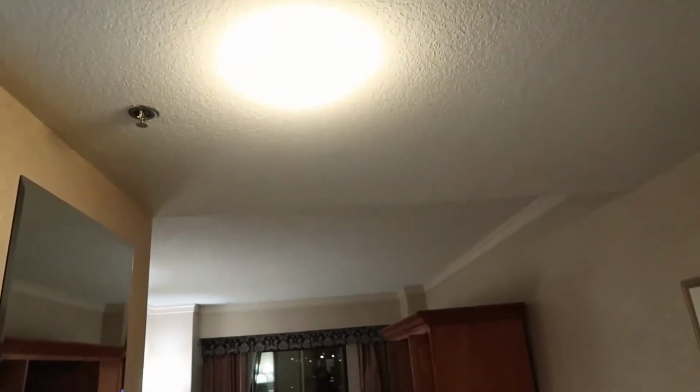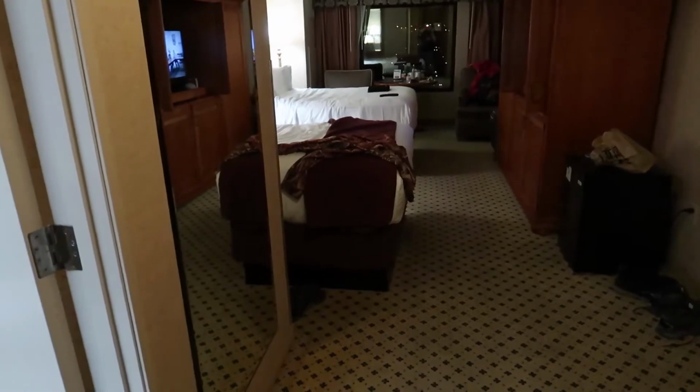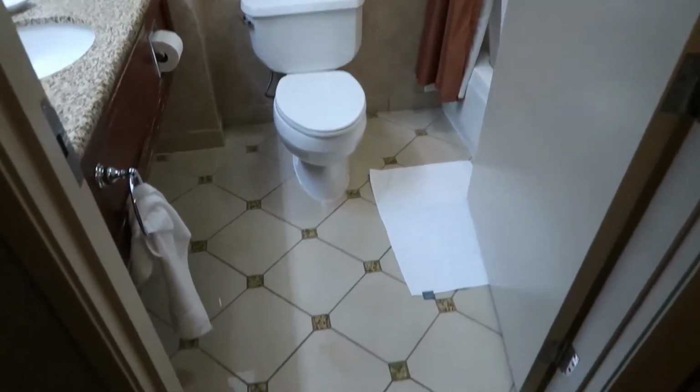There's a light switch right here next to the door, which controls a single overhead light. And now you get a little sneak peek into the main room. But first, we'll go into the bathroom.